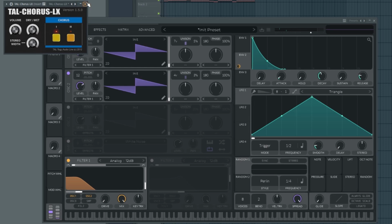Pretty good. I really like how it sounds, especially on monophonic synths with like 1 or 2 oscillators. Really fattens it up really nicely.